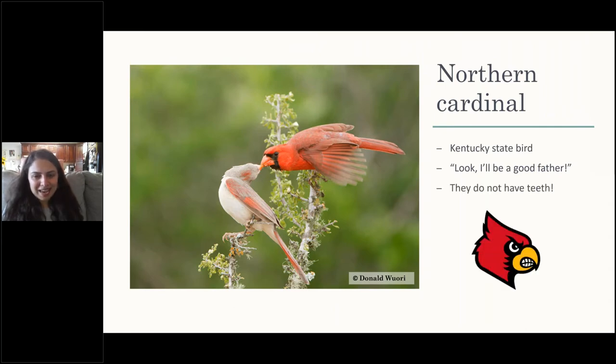And unlike the common misconception, those birds do not have teeth, as you can see in the UofL logo down here. This is an awesome logo, but just be sure, no matter what anyone tells you, these birds do not have teeth.